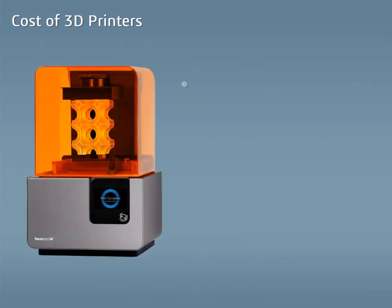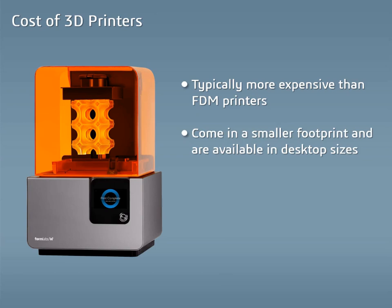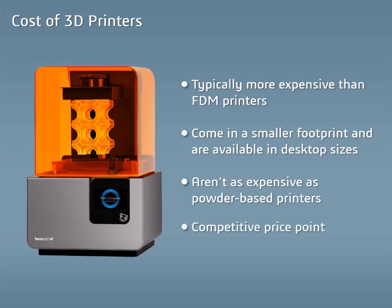SLA printers are more expensive than FDM printers, however, they often come in a smaller footprint and are available in desktop sizes. This means that they aren't nearly as expensive as the other powder-based printers, which use a more complex process with high-end components and are much larger dimensionally. However, SLA printers are making a strong push in the 3D printing market and are coming to a more competitive price point with other FDM printers.